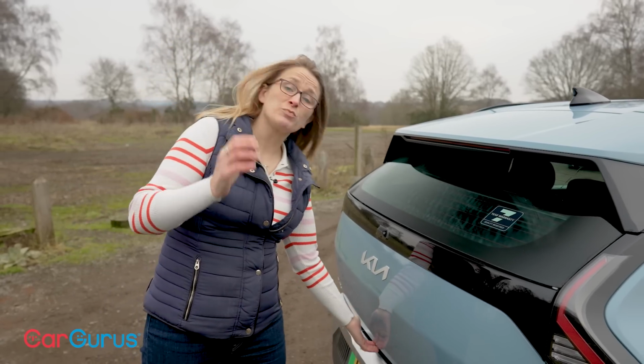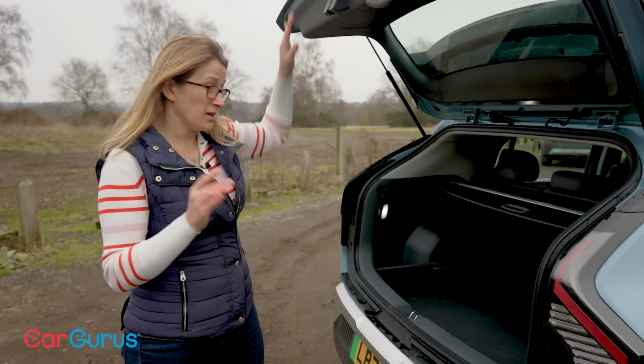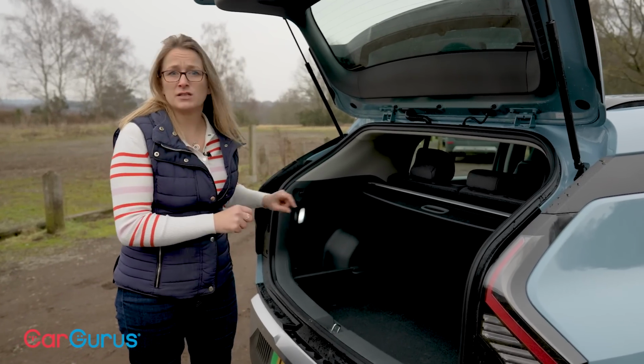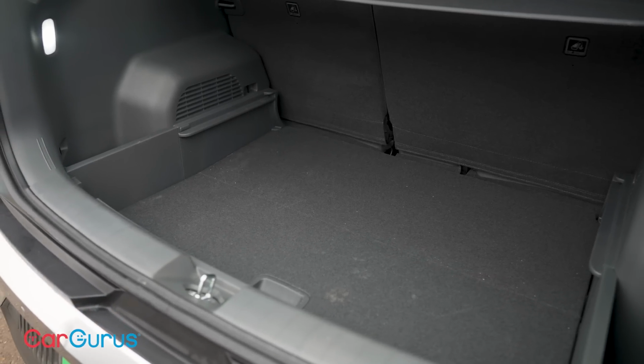Right, so we know that it's surprisingly affordable, enough to even make you think twice about an MG4, although the MG is still a bit better on the PCP monthly deals. And it's roomy and practical, just as you wish. So, 460 litre boot. That's not bad, is it?